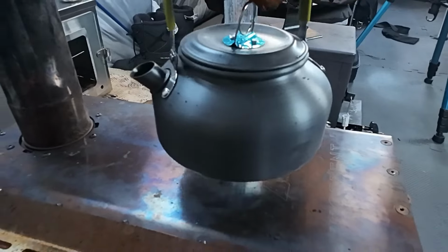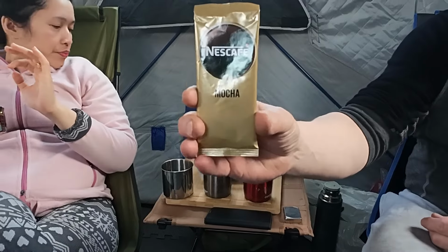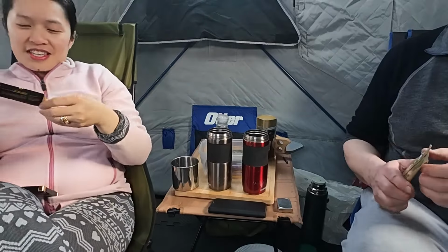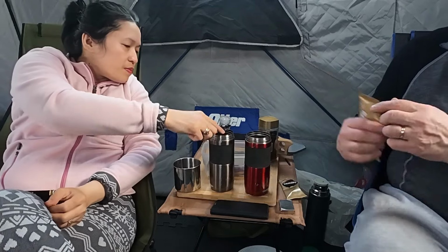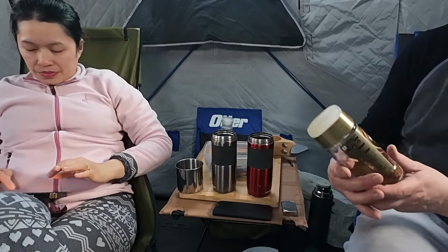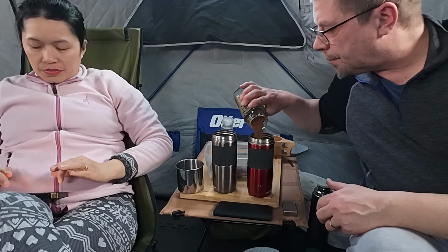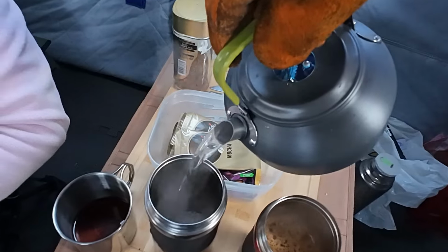So, coffee time. Nescafe Mocha, that's my favorite. And this is my coffee. Slimming coffee. And some dry powder coffee to add some coffee flavor. We stop.